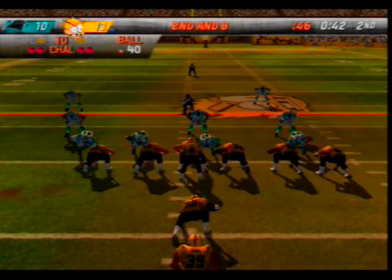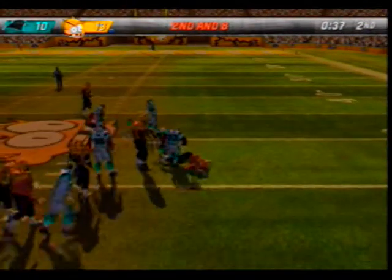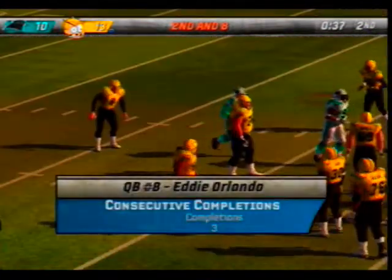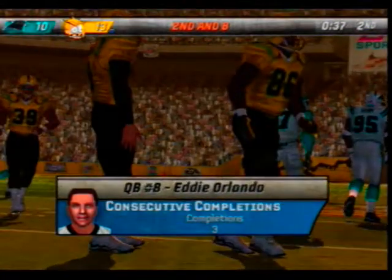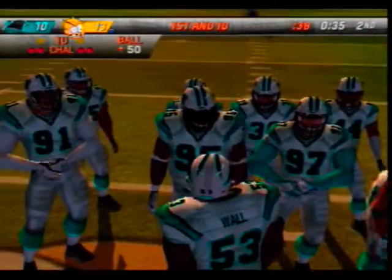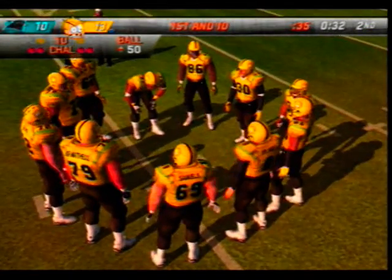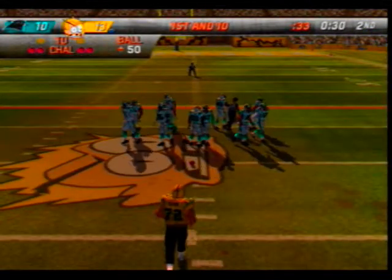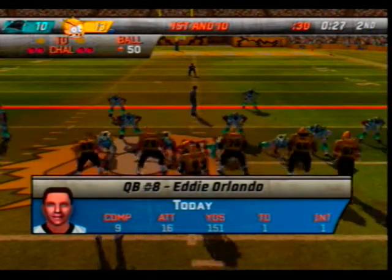Carolina goes with a four-man front. With the pass, number 58 comes up to make the play at midfield. You can't draw it up any better than that. Textbook first down. Ball at about midfield. Ball on the 50-yard line. They got five.